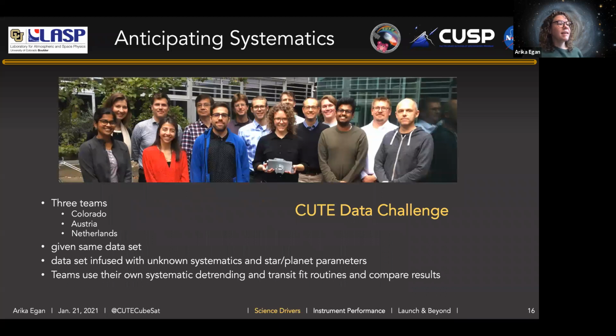So first, in 2018, CUTE's large and international science team, pictured here, started a data challenge where 3 different teams from Colorado, Australia, and the Netherlands are given a simulated CUTE data set with unknown systematics and unknown star-planet parameters. The goal for each team is to use their own modeling tools to retrieve the transit depth and the star-planet radius ratio.